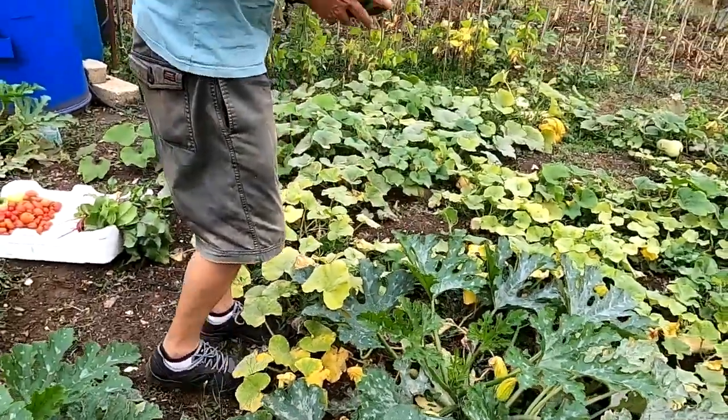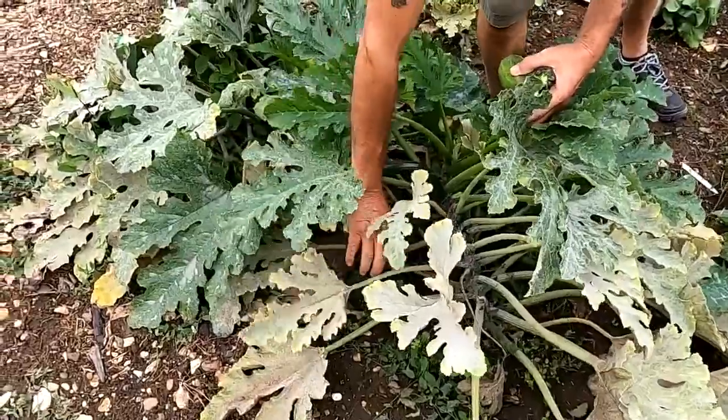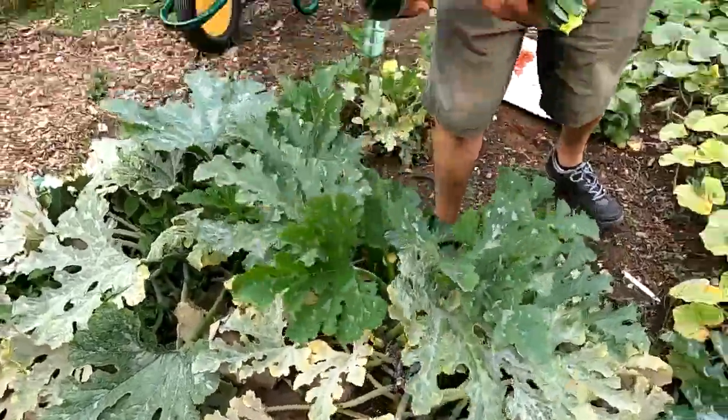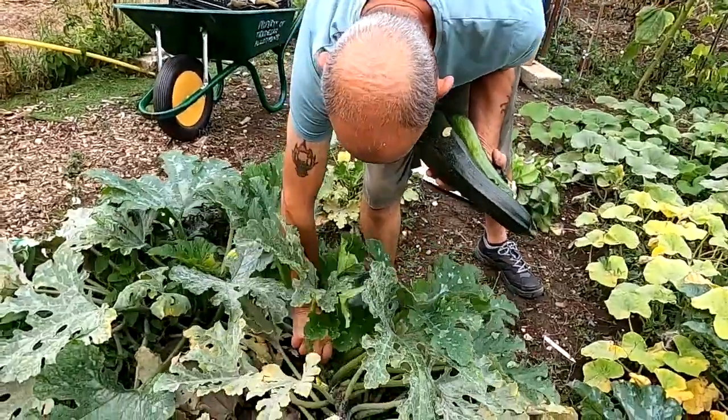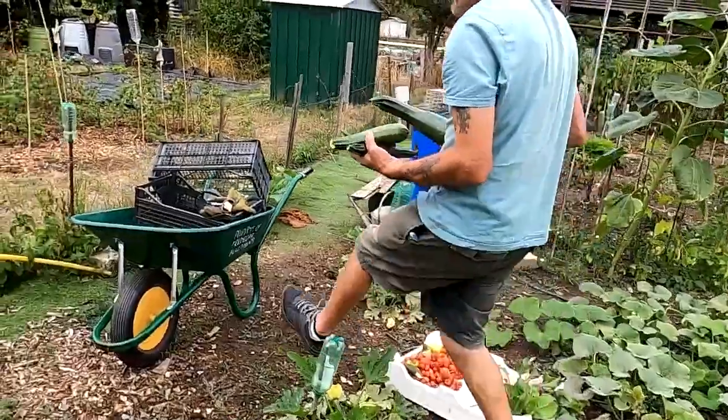Another 3. Any more? This way. Yes, fine. I think that's a bit bigger than a courgette, that one. Another couple of little ones, and a big one. That's not a bad little crop.